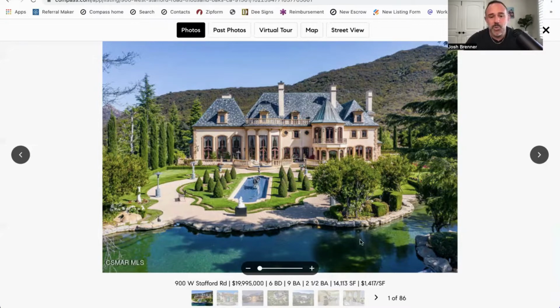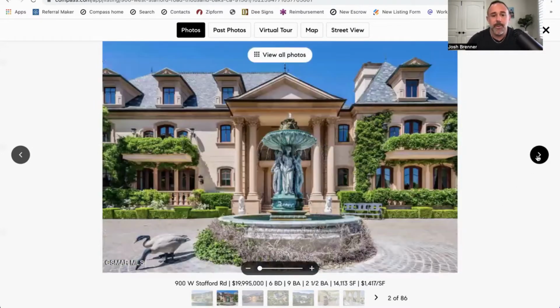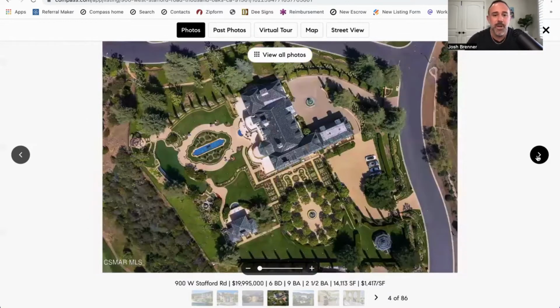Right here, this is the swimming pool you see down here at the bottom. This is a large fountain water feature, and here is the gorgeous house that looks just like a castle out of a fairy tale movie. All right, so let's move on with the pics. There's one of the fountains. I'm going to go kind of quick. There's a lot of pictures, but you guys will see.